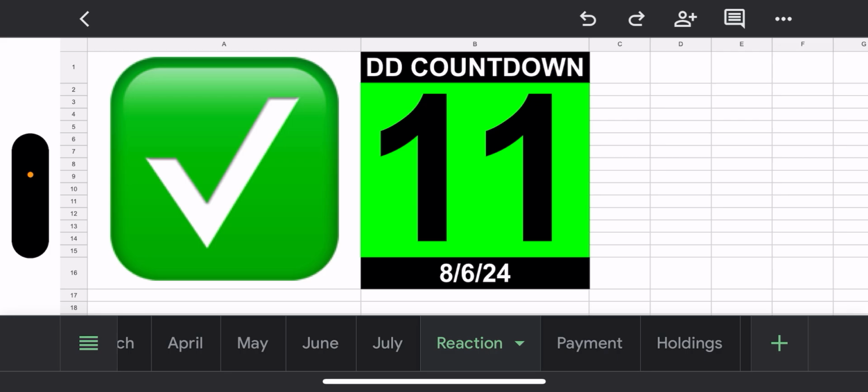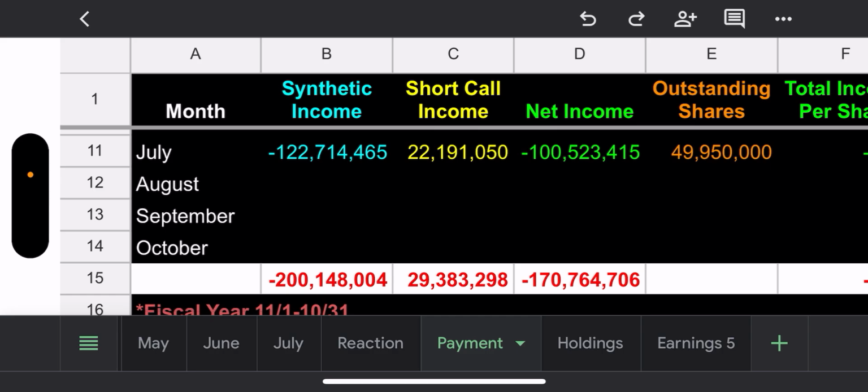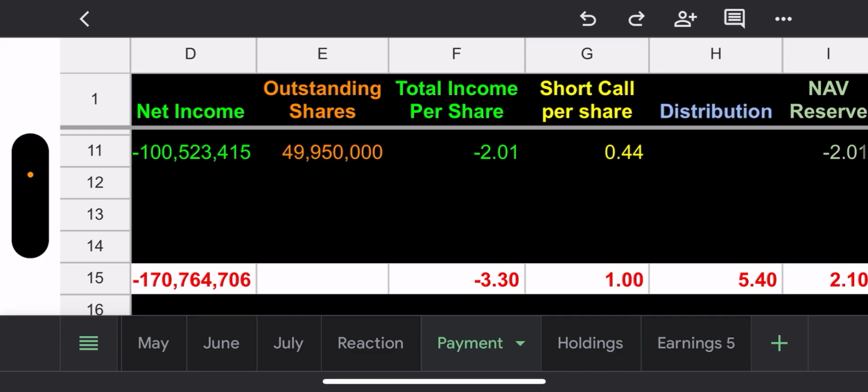So let's take a look at the payment details though. We have synthetic income for July, which was 122 mil. Now the short call income, the loss at least, decreased since the day prior. So it's only 22 mil. So now we're looking at net income of $100 million, right? So that's a total income per share of $2.01.